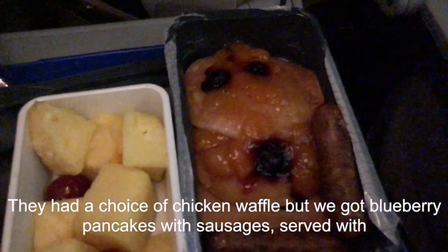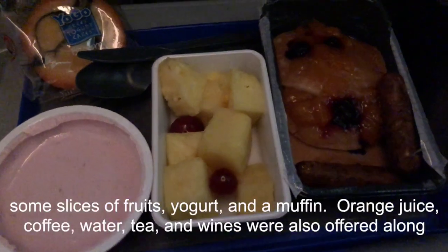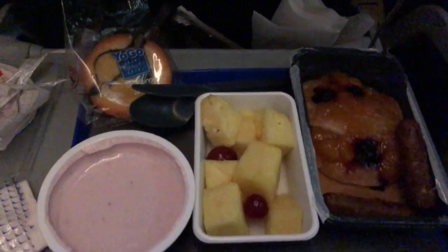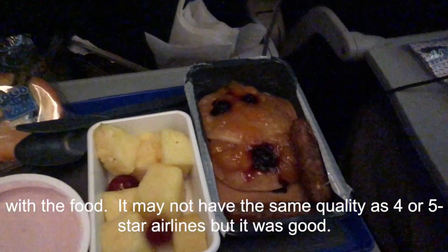They had a choice of chicken and waffle, but we got blueberry pancakes with sausages, served with some slices of fruits, yogurt, and a muffin. Orange juice, coffee, water, tea, and wines were also offered along with the food. It may not have the same quality as a 4 or 5-star airline, but it was good.